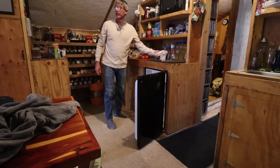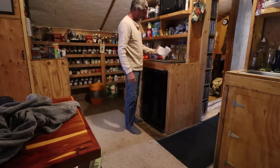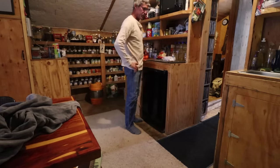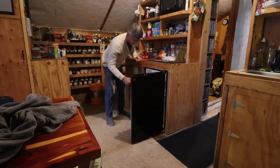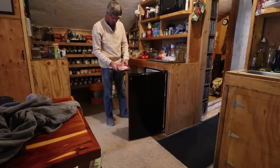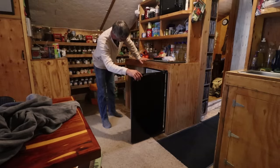Well, that shower felt good. I wanted one today. I think I'm going to start up the gas grill, make a few burgers for lunch. Tonight we'll have to. I've got two pork steaks in here. I've got this chuck roast also. I guess we'll see what I feel like doing.